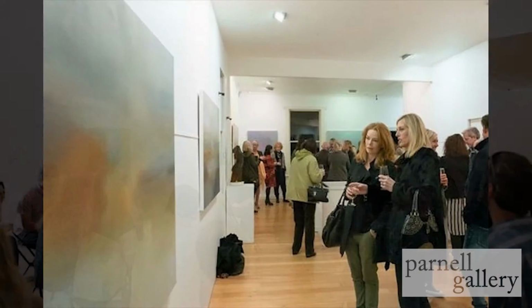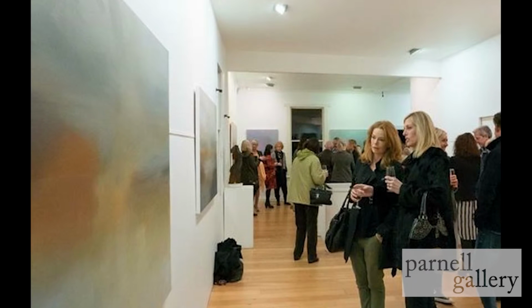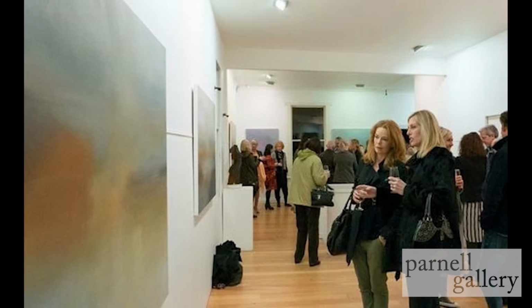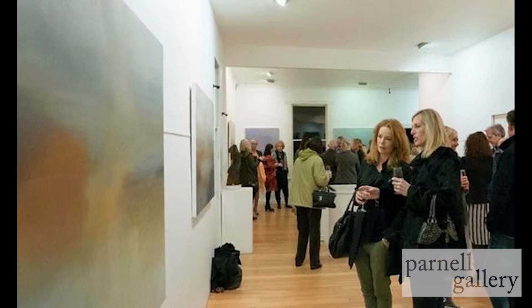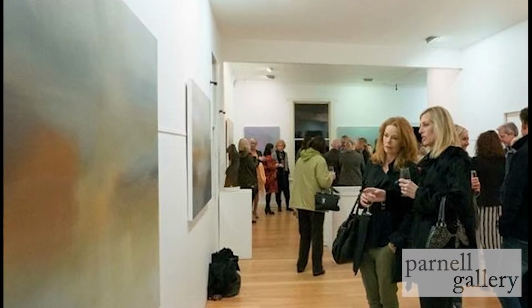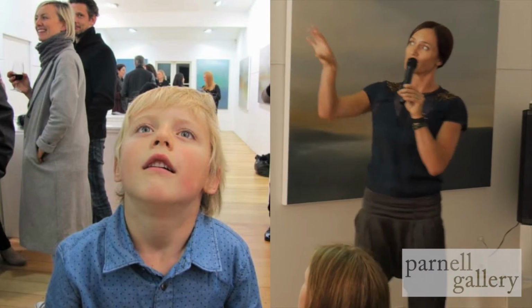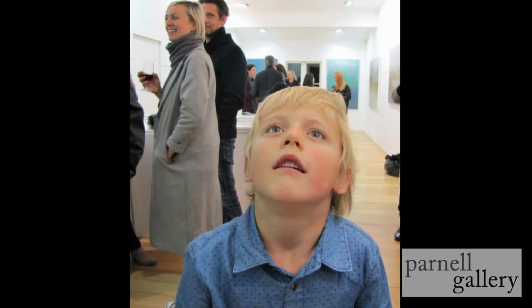This is a shot of my opening and some friends here looking at my work, but they also belong to an art group. So that's a lovely idea as well. If you're wanting to be part of something, going to openings is a fantastic way to meet the artist as well. You can talk to them about their inspiration and about their work. That's my little guy, and I love how he's contemplating an artwork, and sometimes it's what we don't like that can actually help us determine what we do like.